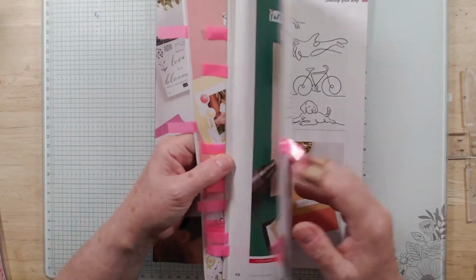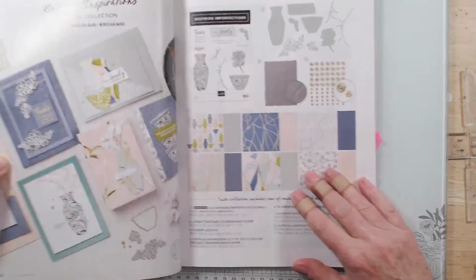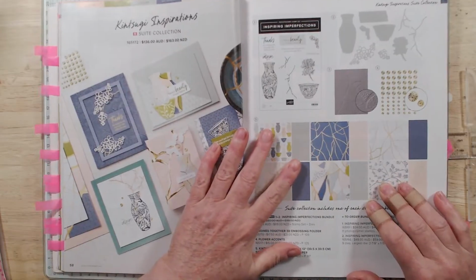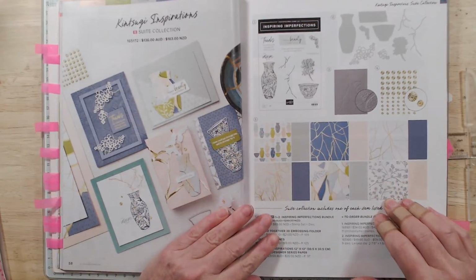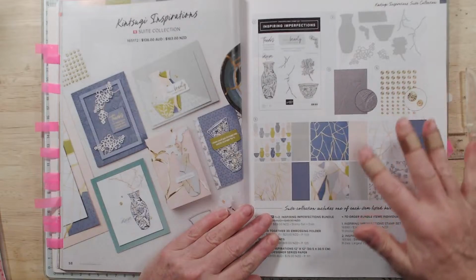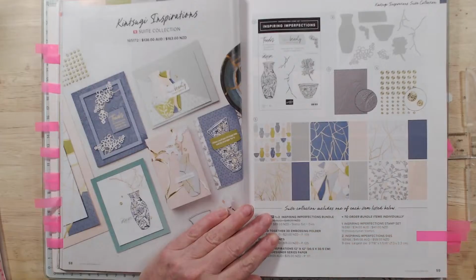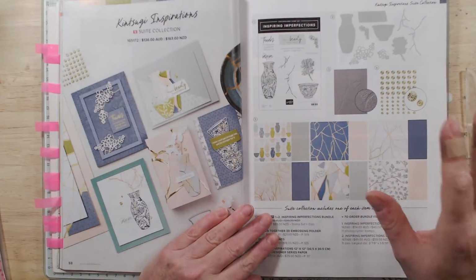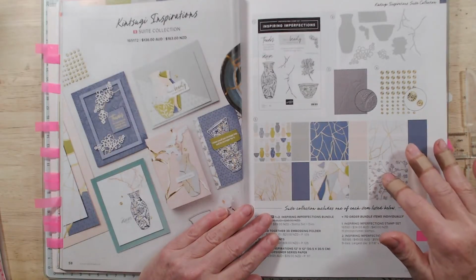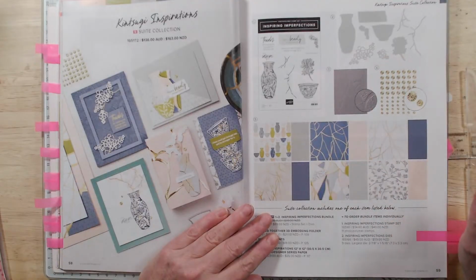I thought I'd show you a couple of those while I've got my catalogue out. I always have my catalogue out. Today we're going to be looking at this one, the Kintsugi Inspirations suite. The suite comes with the stamp set, the dies, so the bundle, the embossing folder, the bling, and the paper. That tends to be the theme of how suites go. They can tend to be a bundle or two, so stamp sets and dies, at least one of those. Then there's usually bling, usually paper, sometimes ribbon, and in this case there's an embossing folder that goes with that suite as well.